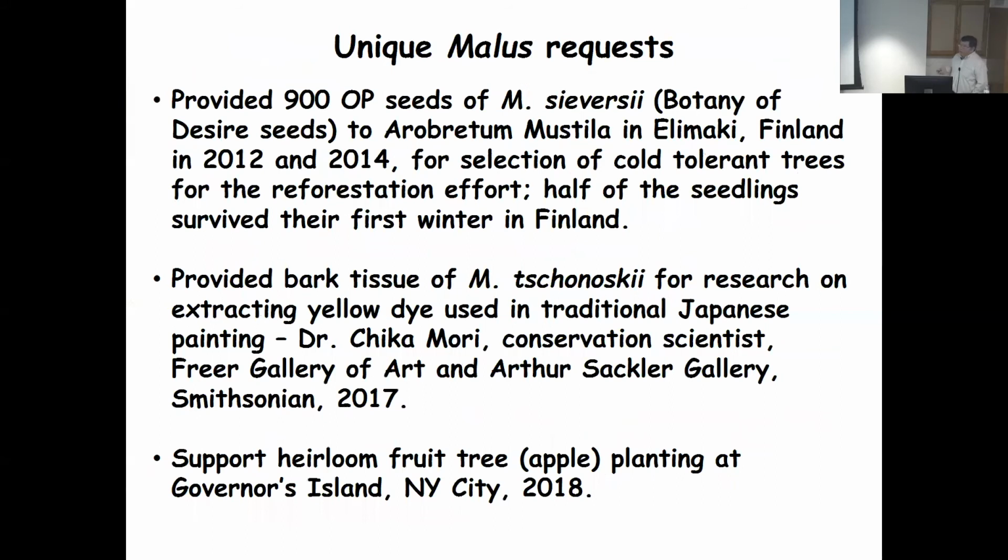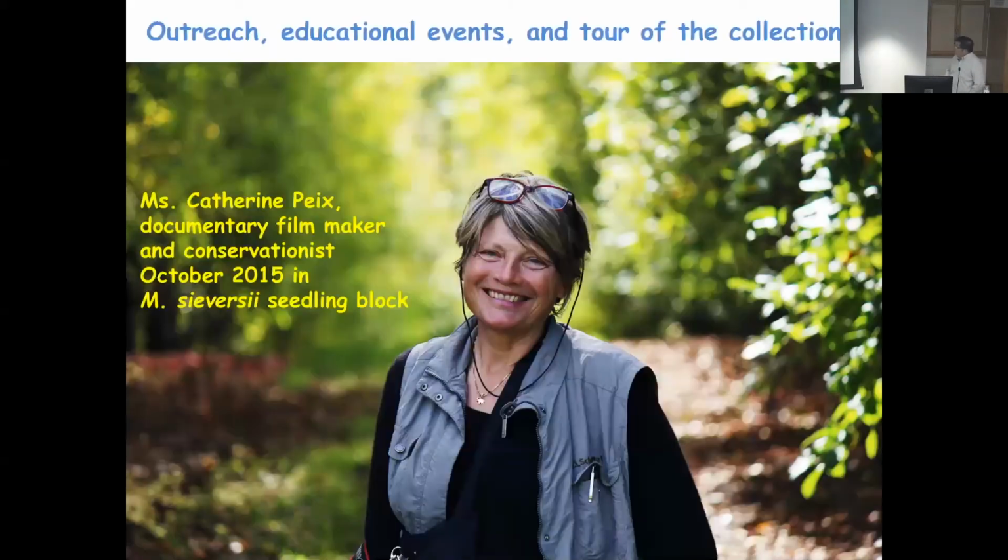Then we have some unique requests in the last couple of years, especially this request from the Smithsonian, trying to get bark tissue from a native wild species from Japan to study the yellow dye used in traditional Japanese painting. That's also very unique.